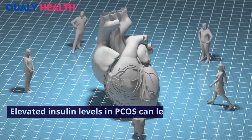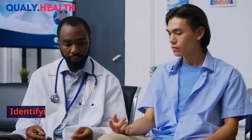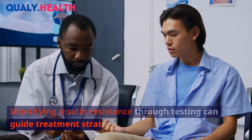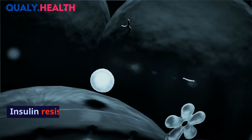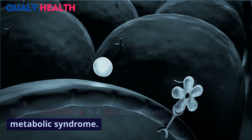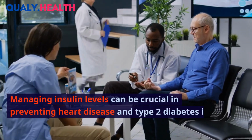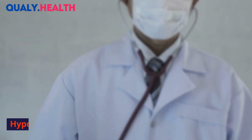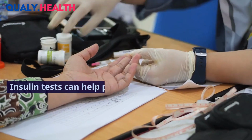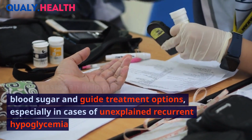Polycystic ovary syndrome, PCOS. Elevated insulin levels in PCOS can lead to hormonal imbalances and other health issues. Identifying insulin resistance through testing can guide treatment strategies. Metabolic syndrome. Insulin resistance is a key component of metabolic syndrome. Managing insulin levels can be crucial in preventing heart disease and type 2 diabetes in individuals with this condition. Hypoglycemia. Insulin tests can help pinpoint the cause of low blood sugar and guide treatment options, especially in cases of unexplained recurrent hypoglycemia.